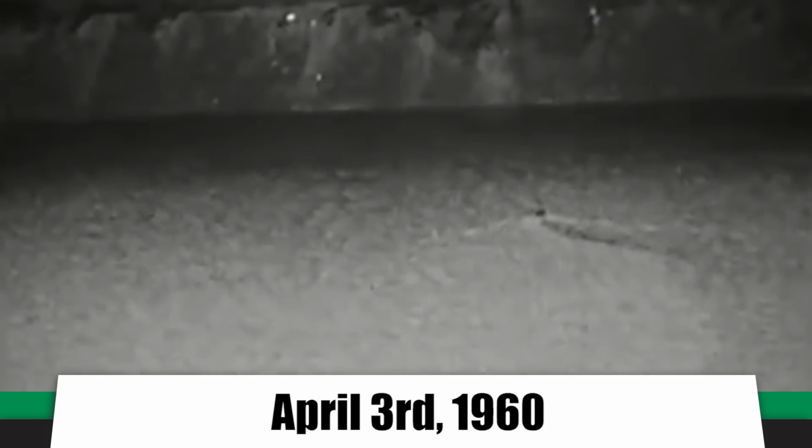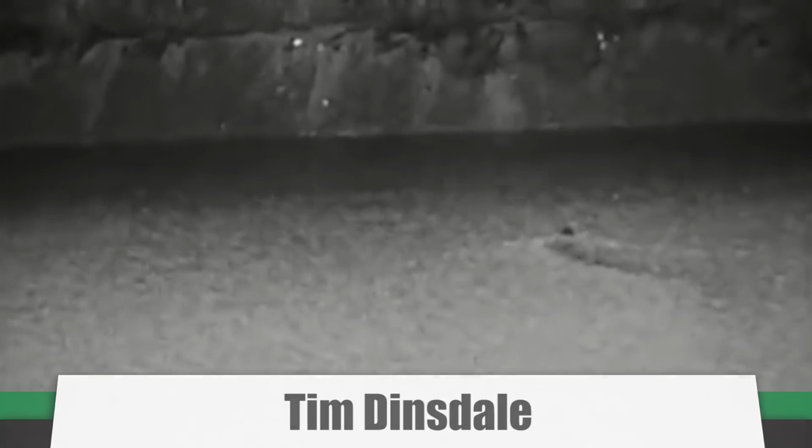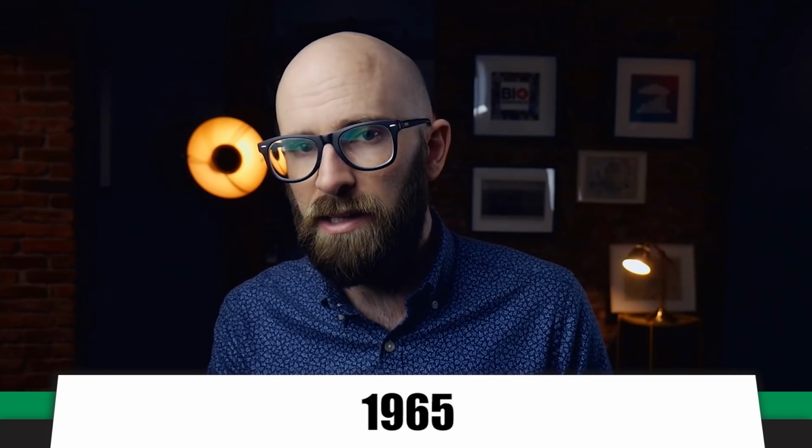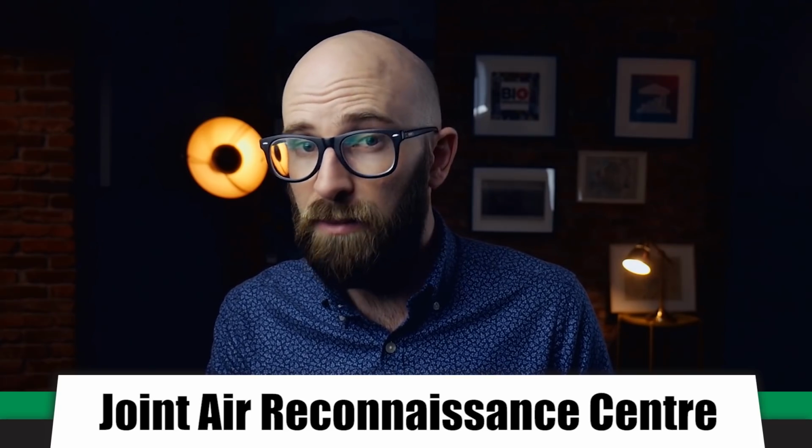On April 3, 1960, Nessie hunter Tim Dinsdale filmed a dark object moving across the loch. From his vantage point in the village of Foyers, he captured the object as it moved parallel to the far shore. In 1965, the film was sent to the Joint Air Reconnaissance Center, who studied the film and sent a report to Tim Dinsdale. According to him, the report seemed to substantiate this as a genuine sighting. But according to critics, the report stated that the object was probably just a small fishing boat filmed in bad light conditions.